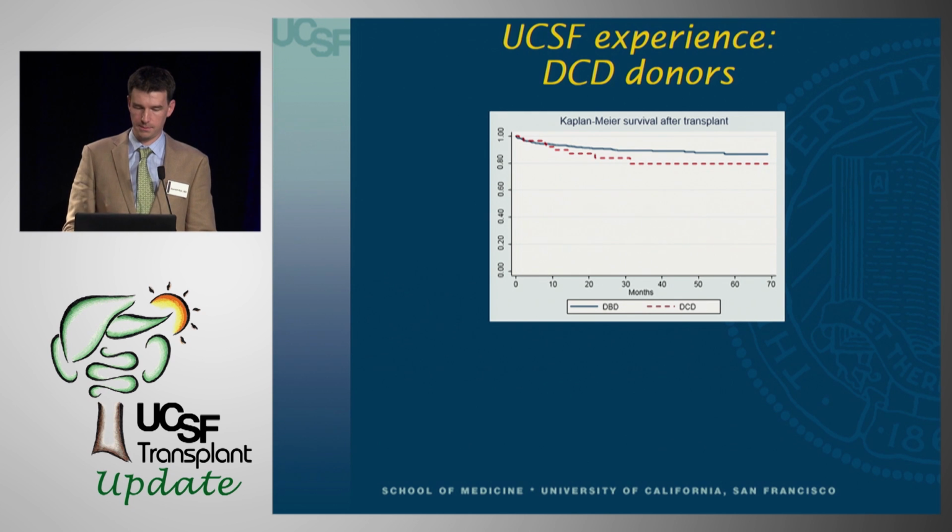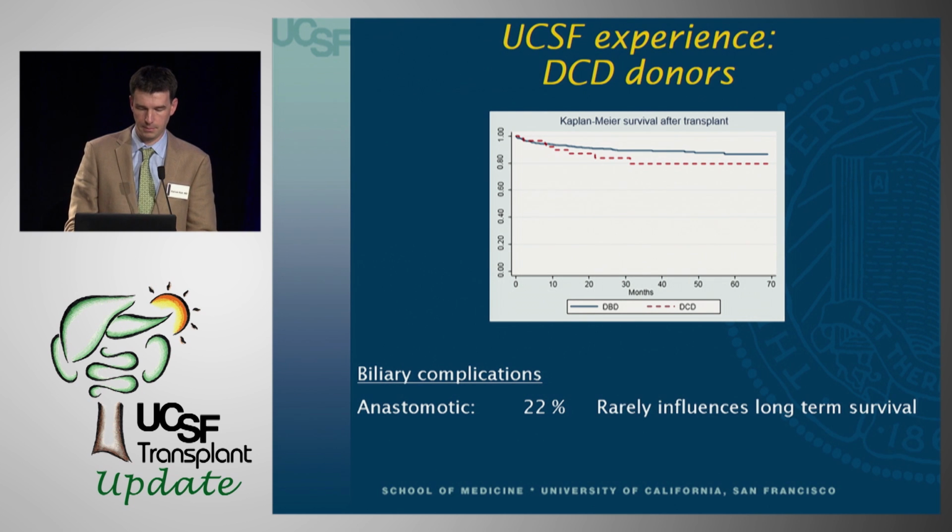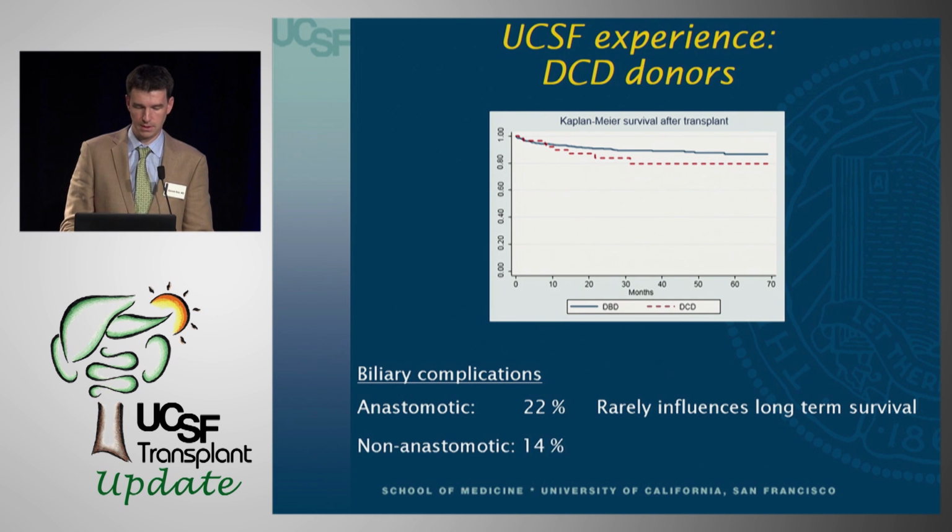And you can see our outcomes from patients who've received DCD donors is very good. I think what you would expect or better based on the national and international data. And our biliary complication rate after transplant with these donors, there's an anastomotic, either leak or stricture rate of about 22%. But those don't really seem to influence graft or patient survival because those are generally treatable problems. The issue is really the non-anastomotic strictures, which we have about 14%.